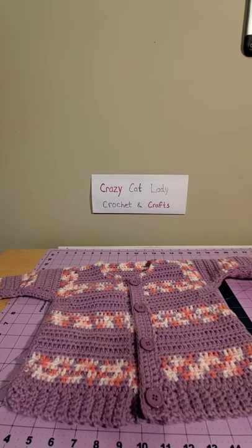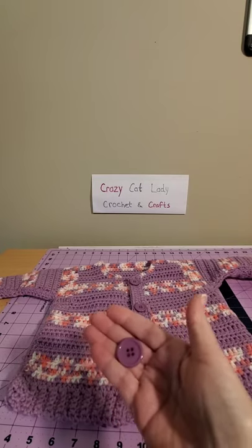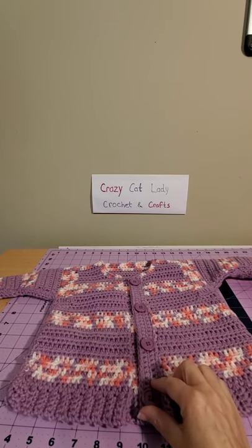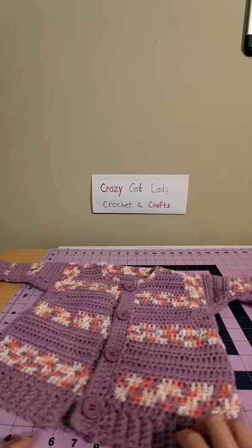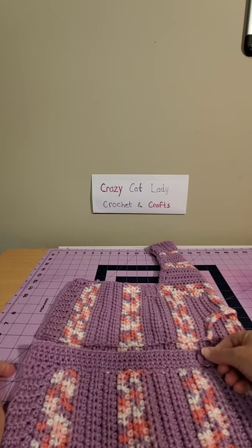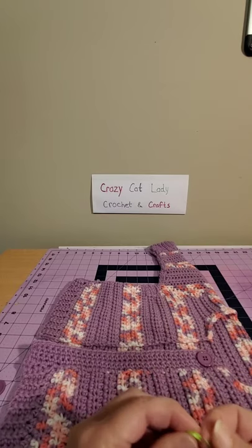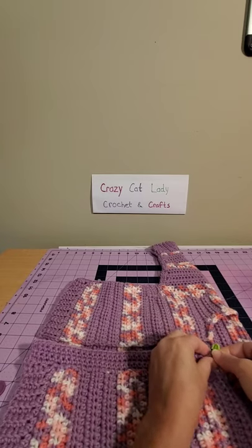So I'm back. Ended up taking 5 rows of single crochet. These are the buttons that I'm going to use. And it looks like 4 buttons is going to be a good amount to use. So what I'm going to do is I'm going to want a button up here. So I'm going to put a stitch marker here.